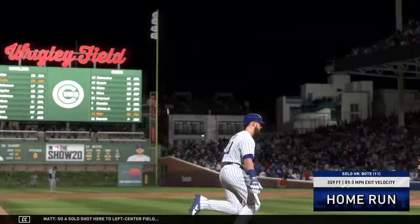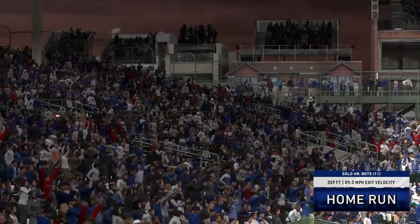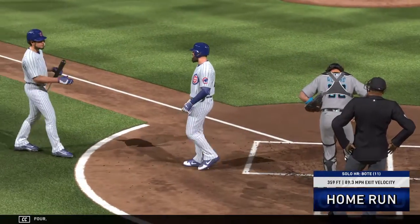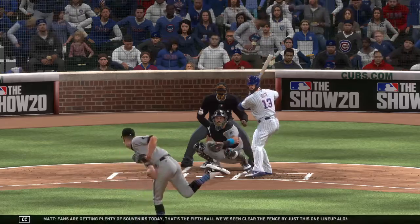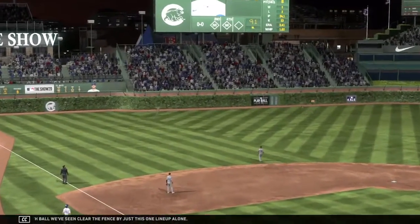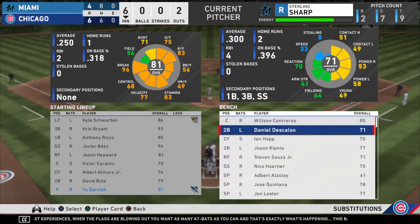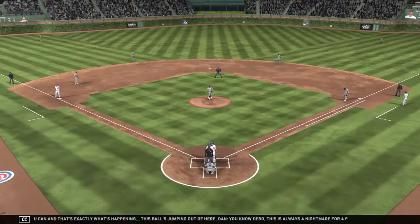So a solo shot here to left center field. Number 11 for him on the season, and it's now 6-4. Fans are getting plenty of souvenirs today. That's the 5th ball we've seen clear the fence by just this one lineup alone. Dan, I can only speak from my own past experiences. When the flags are blowing out, you want as many at-bats as you can, and that's exactly what's happened. This ball's jumping at me.